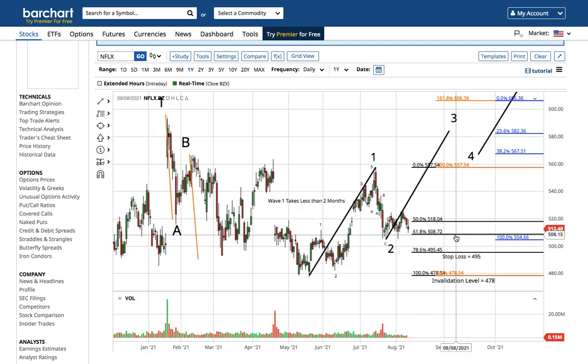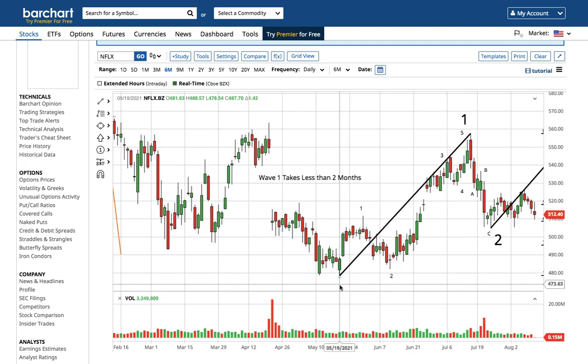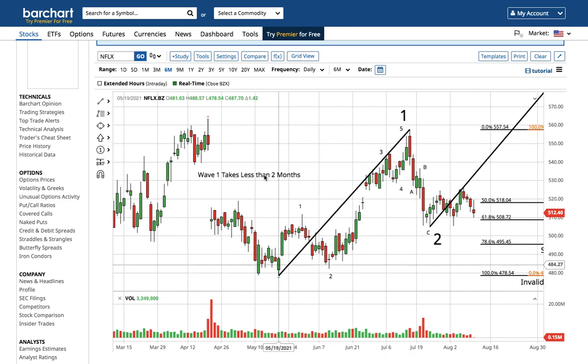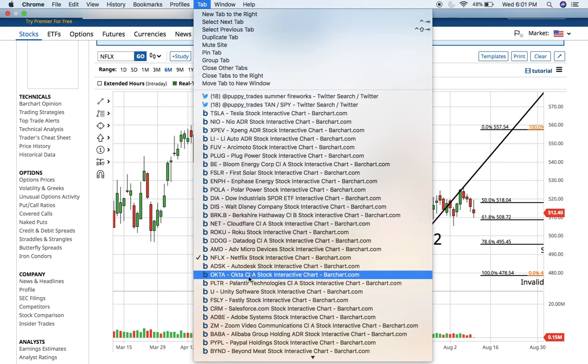If it holds above about 495, very likely heading to the 580s, the low 600s for this 1, 2, 3 wave 3 target. We'll have a shallow wave 4 correction. We'll go on a wave 5 higher. But if we look at Netflix, very clear 1, 2, 3, 4, 5 waves impulse that is formed from this May low. So Netflix forming 5 waves from the May low.